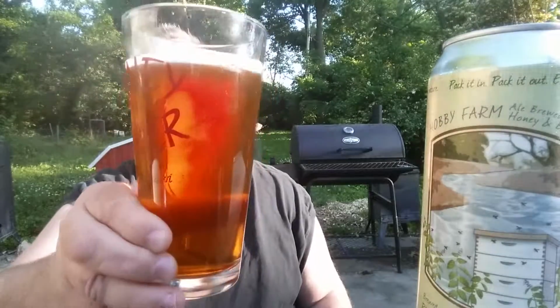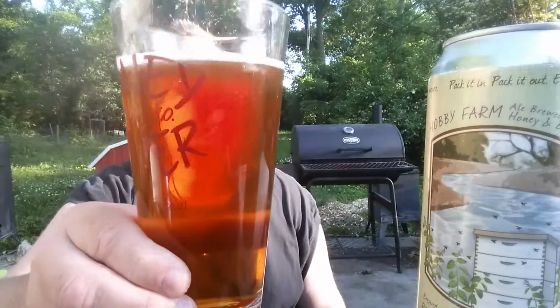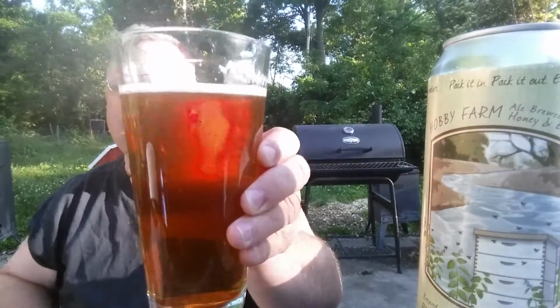This just was released in cans. I've had it in years past. Using my Piney River glass, a true pint glass, I poured a pint in my pint glass so it shows it's a pint. How about that?